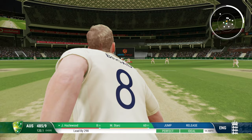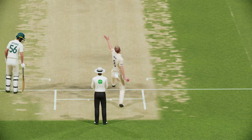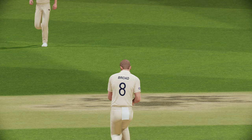Oh, this is a chance. And there it is. Caught and bowled. And Stu Broad gets the final wicket. And it's Josh Hazlewood. And it was just in the air. Caught off Stu Broad. It was just pushed. And there you go. Excellent catch from Stuart. And there it is. That is the innings.